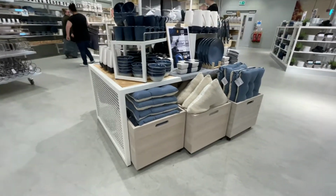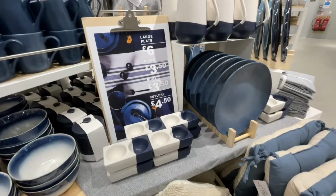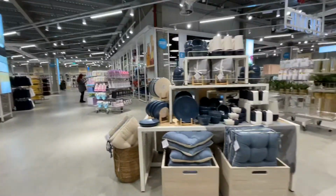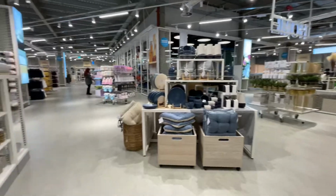Back to kitchen stuff now, they've got a whole blue theme, and you can see large plates are £6, which could add up. If you want to get quite a lot of those, it could add up. And as you can see, this used to be the whole men's floor, and now it's all home. You can see how vast it is.